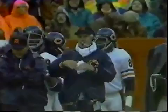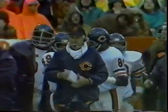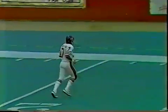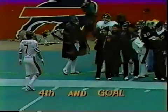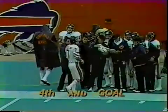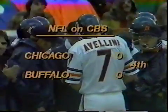I think they anticipated Payton trying to fly over, so several of the players stood up and you notice the hesitation by Walter. He could not find a place to dive. Good defensive play by the Bills there in the middle of that line. Ben Williams, number 77, was also in on it. Avellini will talk it over with Neil Armstrong, 4th and goal. No score in this football game.